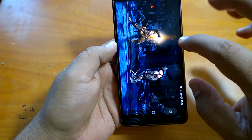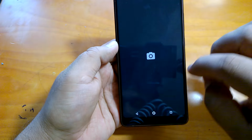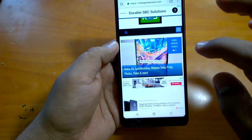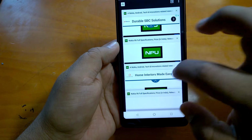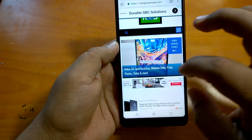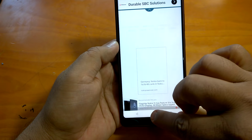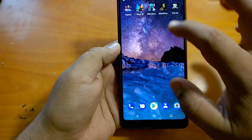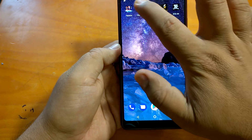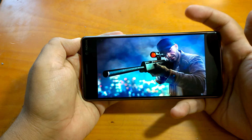And just to tell you, in the background we already have our camera open. Then we have the browser with 10 tabs, and I think everything is working so far so good. Now let's open one more game. We can go for Sniper 3D, maybe one of the very interesting games.